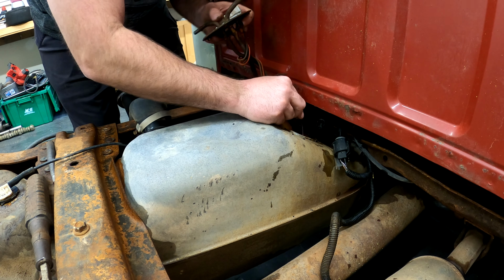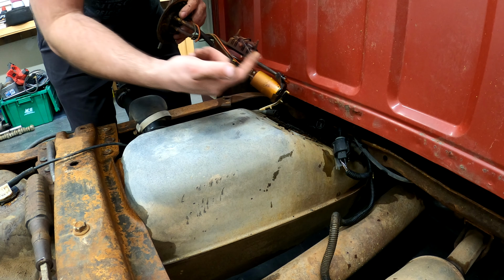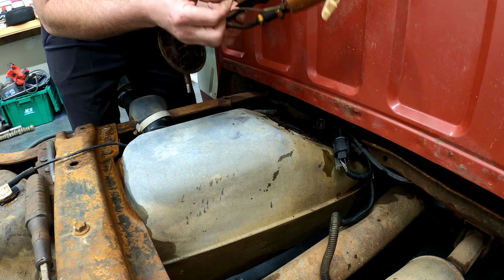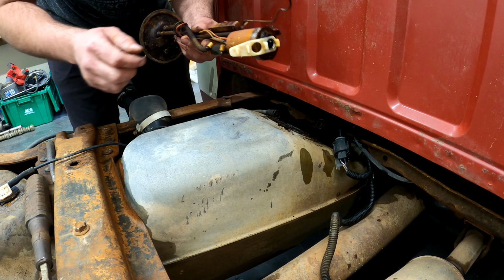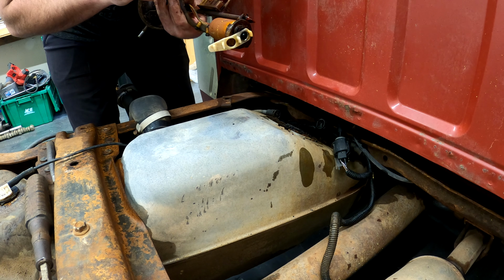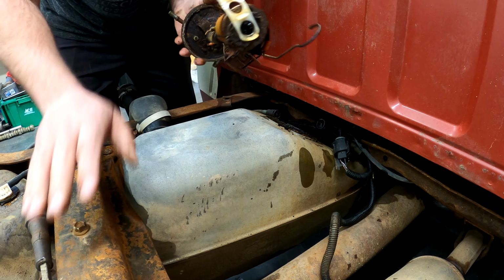Yep, the sock just fell off. I'm not surprised. There's no float on the sending unit, and look at that. What did I say? Broken terminal on the hot side of the fuel pump. It is a USA pump, a Carter pump. I don't see a date on it. That very well could be original.